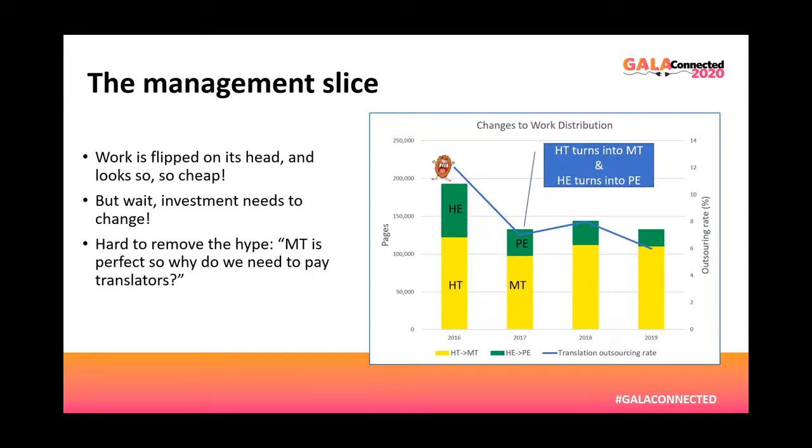So the management slice is a lot easier in many ways because the management sees the lower price from fewer vendors. But the fact is that our work has changed completely. In 2016, we had about equal human translation and human edit of the translation. That's changed completely so that now we don't do any translation per se. All of our documents are first MTed and then post-edited. What this means to us, though, is that the change in work requires change in organization and the kind of work we do.